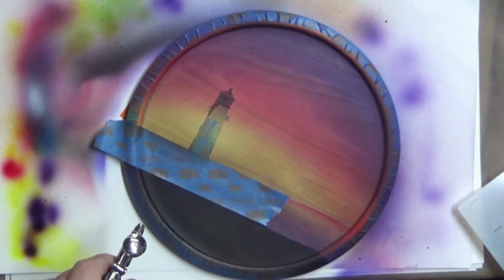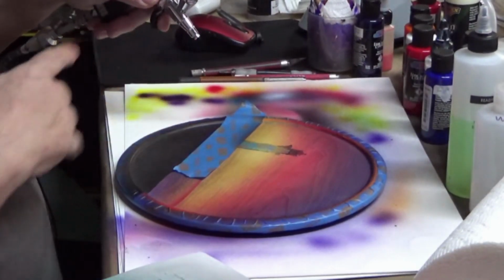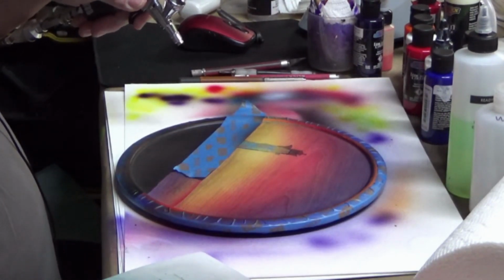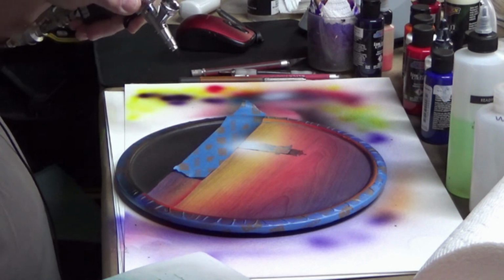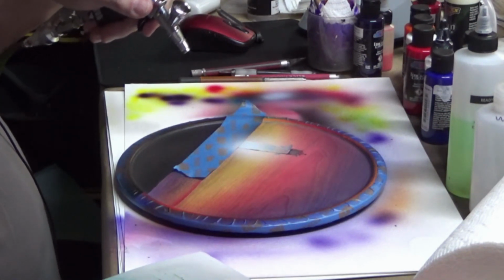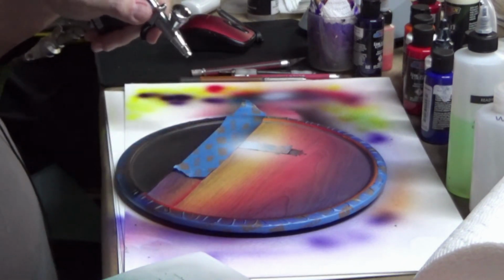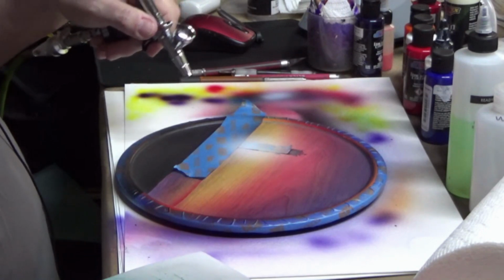I'm going to switch my camera here so you can see the side angle. I'm about 6 inches away, and I'm very lightly dusting in some white. You can see the white building up on the tape. And I'm just gradually making the circle a little bit bigger. And I'm going to come down and kind of fill in this corner and this corner just a little bit. Have the sun kind of on the horizon.